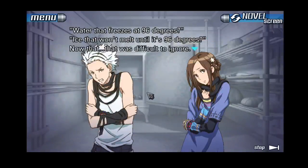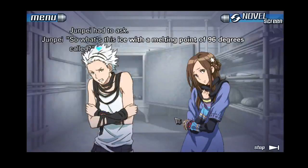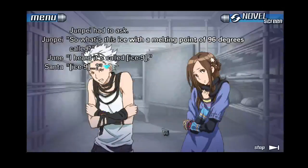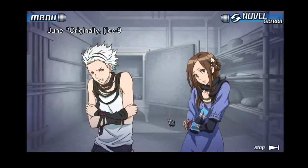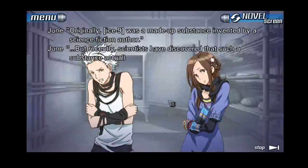Now that was difficult to ignore. Junpei had to ask. So what's this ice with a melting point of 96 degrees called? I heard it's called Ice 9. Ice 9? Originally, Ice 9 was a made-up substance invented by a science fiction author. Everything is 9! Why is everything 9? But recently, scientists have discovered that such a substance actually exists.